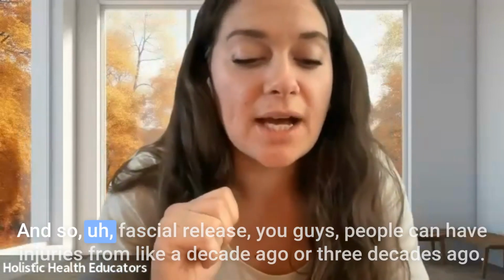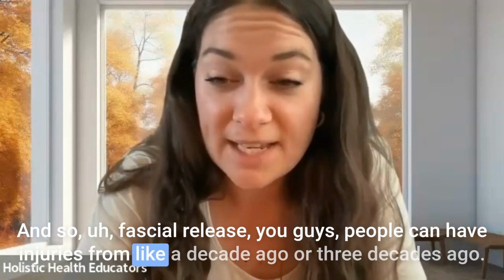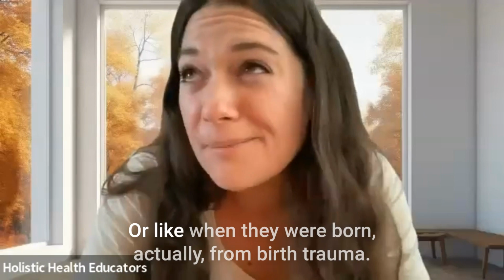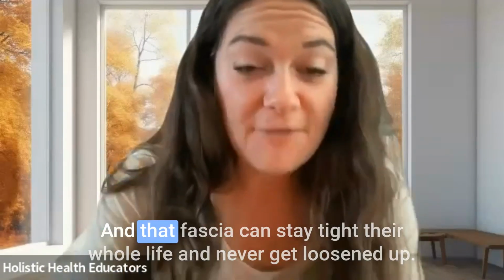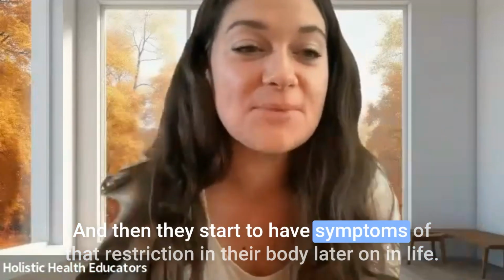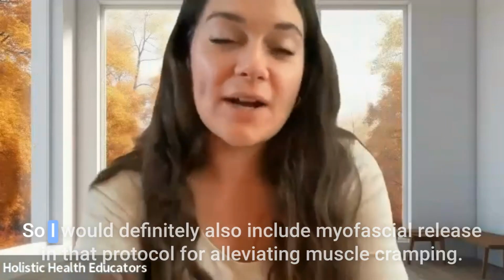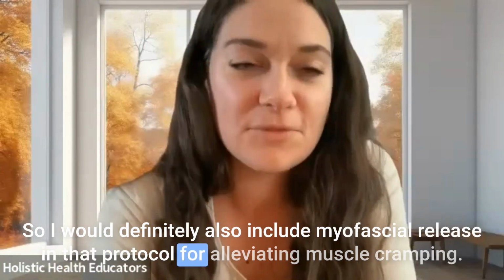And so fascial release, you guys, people can have injuries from like a decade ago or 3 decades ago, or like when they were born, actually, from birth trauma. And that fascia can stay tight their whole life and never get loosened up. And then they start to have symptoms of that restriction in their body later on in life. So I would definitely also include myofascial release in that protocol for alleviating muscle cramping.